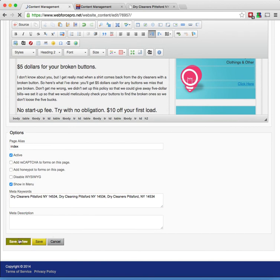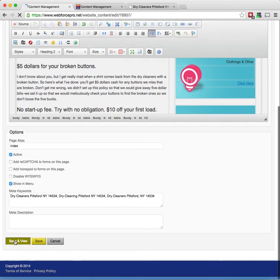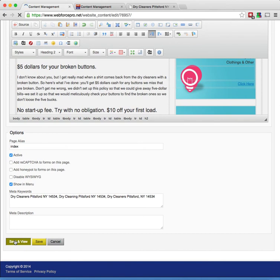The first button is Save and View. And the second button is just Save. Now, what's the difference? Save and View means that we're going to save the change that I just made, but I want to see it immediately. And I want to be able to make sure that it looks the way I want it to look. So it's going to pop up the website for me and show me exactly what the website looks like. If I just hit Save, that just means that I'm fine with the change. I don't need to see it. And let's go back to my content admin so that I can go make other changes to the website.